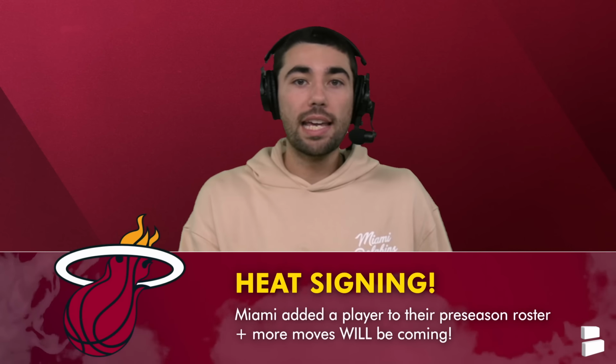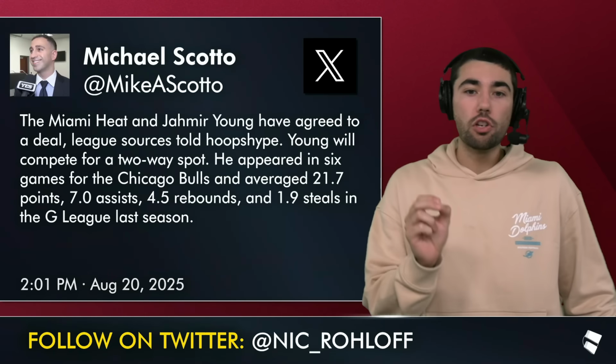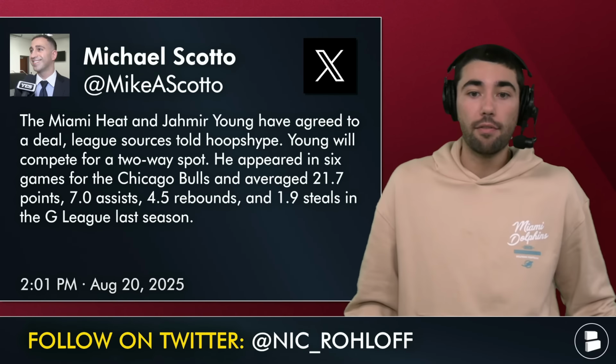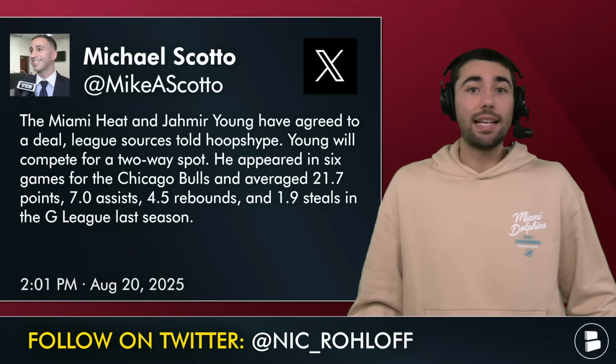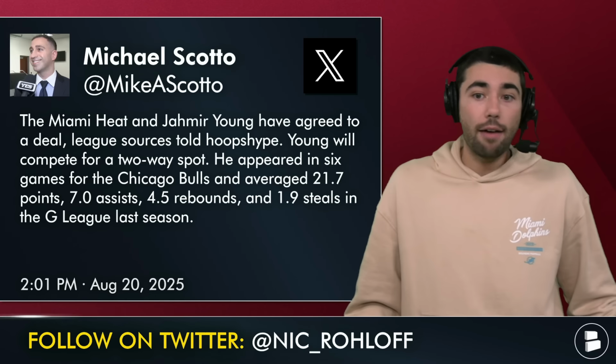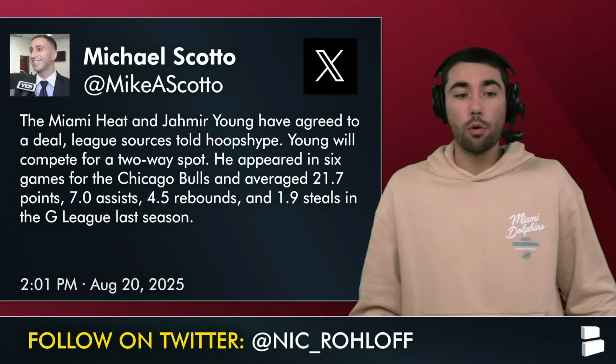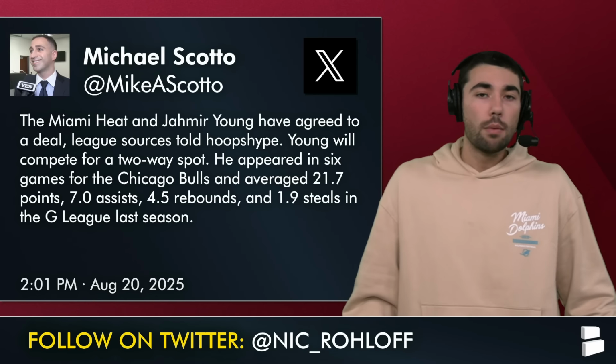But the player Miami signed was guard Jahmir Young. Michael Scotto had the report, so shout out to him for having it first. This is a player that is an absolute bucket getter, averaged 21 points a game last season in the G League while playing for the Chicago Bulls. And we'll get to more on him in a second.